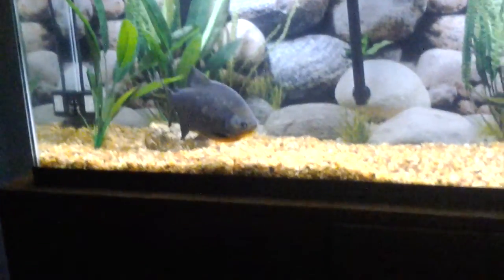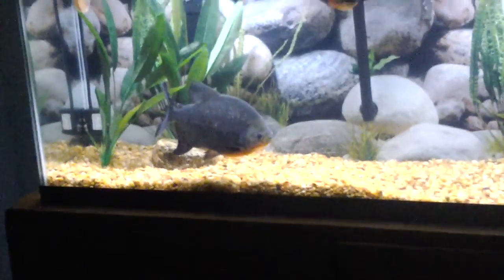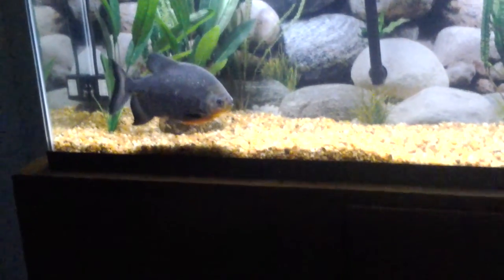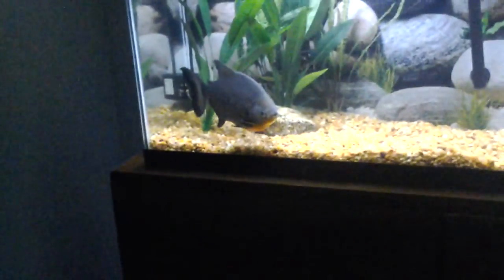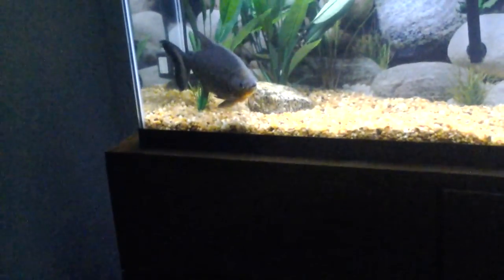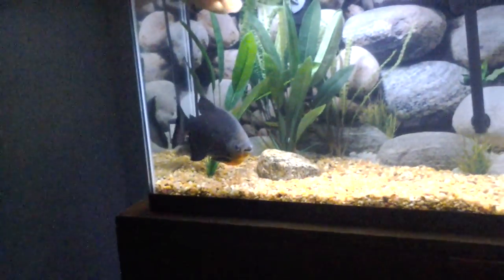I feed him real well. He gets beef heart at night. He gets algae wafers and hikari pellets. He doesn't really eat the pellets. He'll eat the algae wafers and he'll eat the beef heart, but he doesn't really eat the pellets unless he's real hungry. He got some feeder fish today that I got for the Oscars, but he eats them too. Even though they're supposed to be vegetarians or herbivores or whatever, he still eats the beef heart, which is meat, obviously. And then the feeder fish, he'll eat the small fish that he can fit in his mouth. So he's just as much of a meat eater as the Oscars are.